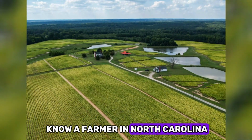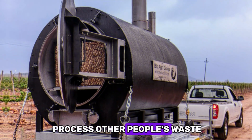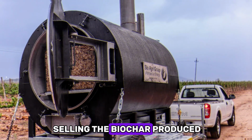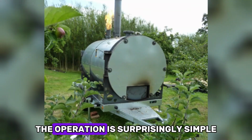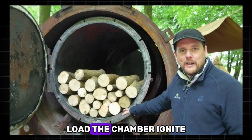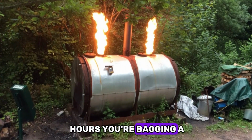I know a farmer in North Carolina who runs his kiln on weekends, charging a fee to process other people's waste and then splitting or selling the biochar produced. His setup paid for itself in under 6 months. The operation is surprisingly simple. Load the chamber, ignite the burn, control the airflow, and in a few hours you're bagging a premium product.